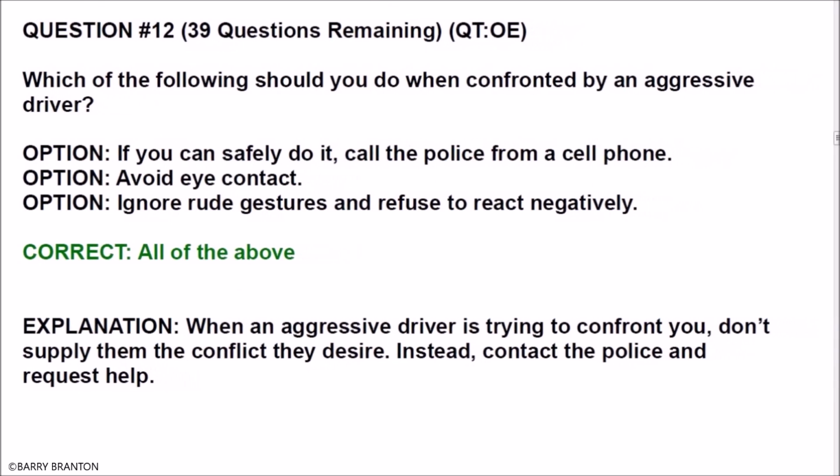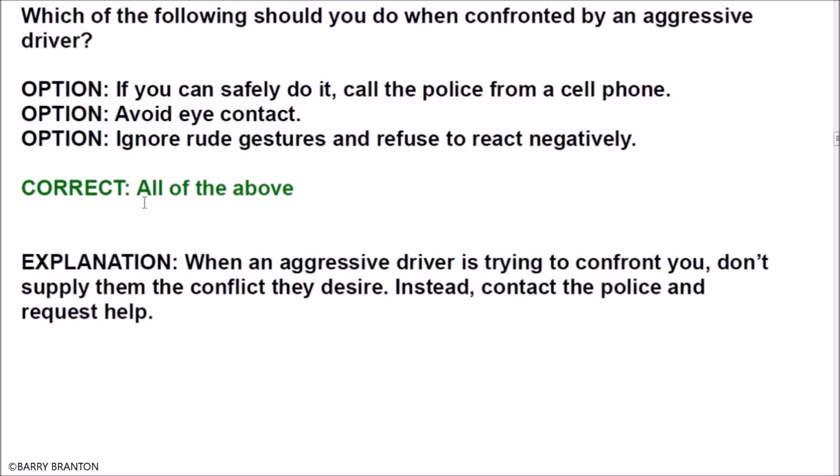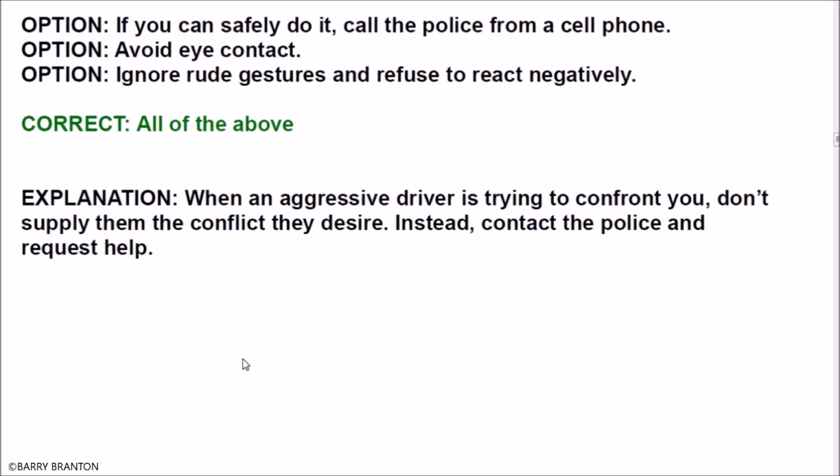There we go. Question number 12. Which of the following should you do when confronted by an aggressive driver? Now, this is one of the situations where all the answers are correct, so let's go over each one of the options. Number 1, if you can safely do it, call the police from a cell phone. Also, avoid eye contact, ignore rude gestures, and refuse to react negatively. So all the answers are correct. And we have an explanation here. When an aggressive driver is trying to confront you, don't supply them the conflict they desire. Instead, contact the police and request help.